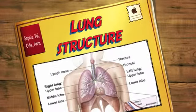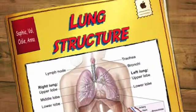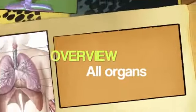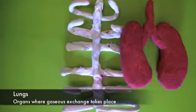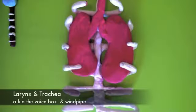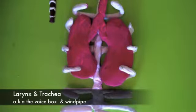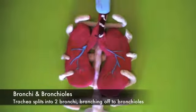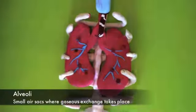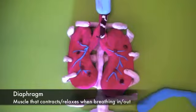What happens inside your body each time you take a breath? Breathing is a very important aspect in our everyday lives, though most people do not truly understand the miraculous changes which occur within them. What you can see right now is a model of the lung. This includes the ribs, lungs, larynx, trachea, and also the bronchi, bronchioles, alveoli, and finally the diaphragm.